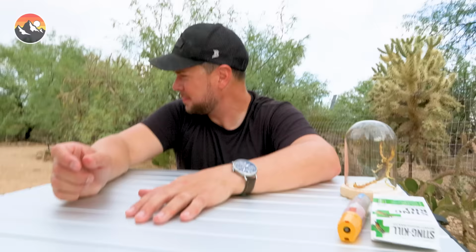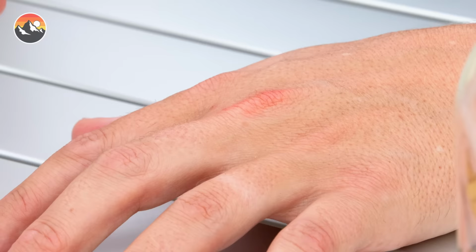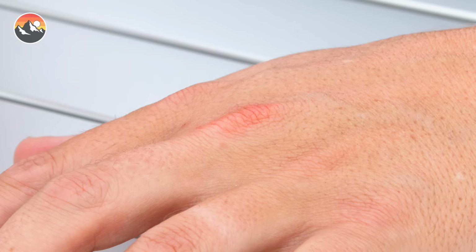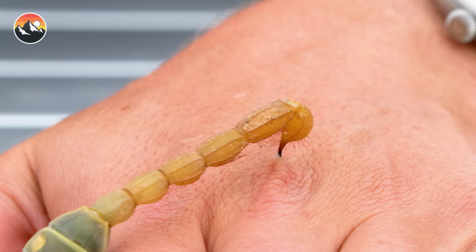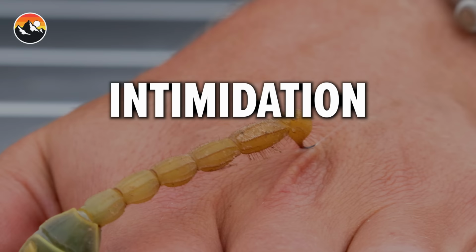Okay, it's been about 5 minutes, and you can see that I'm definitely getting some swelling going. We're gonna continue to monitor this sting, but now it's time to officially rank this sting. For an intimidation factor, seeing that huge tail jab me over and over and all that venom spraying out was super intimidating, so I give it an 8 out of 10.